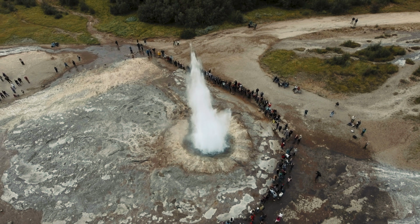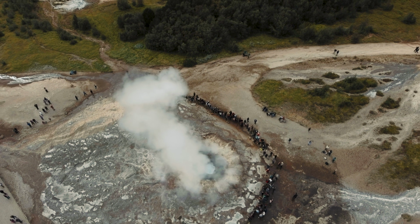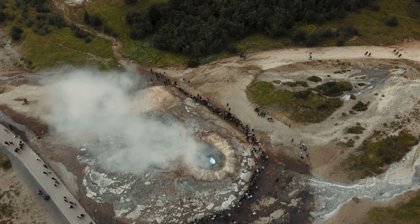So this is Old Faithful, and this is also not my footage. It was so busy that we would have to wait another 40 minutes with all the crowds for the next eruption, so we decided to leave.